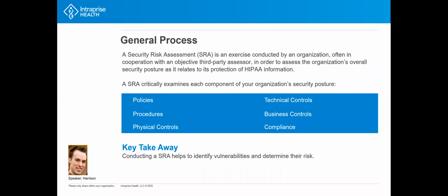In a nutshell, a security risk assessment, or SRA for short, is an exercise conducted internally by an organization or in cooperation with a third-party assessor in order to assess the organization's overall security posture as it relates to its protection of HIPAA information. SRAs are a vital component to an accurate, robust, and compliant risk management program. They also help to look under the hood of the organization's security program.